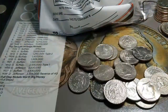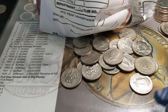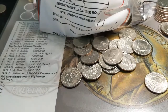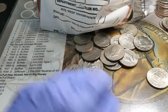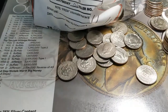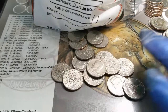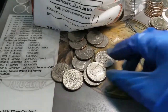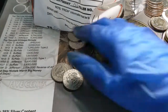There we go. All right, let's find some more silver. What is that? 71. There we go. Make sure you guys can see. There we go. Camera. There. All right. Come on. This is just an amazing bag. Oh man. And this is at the bottom, guys. Like at the bottom of the bag.